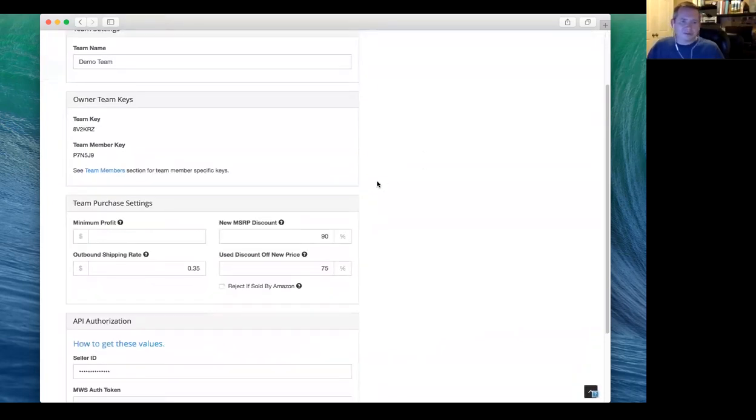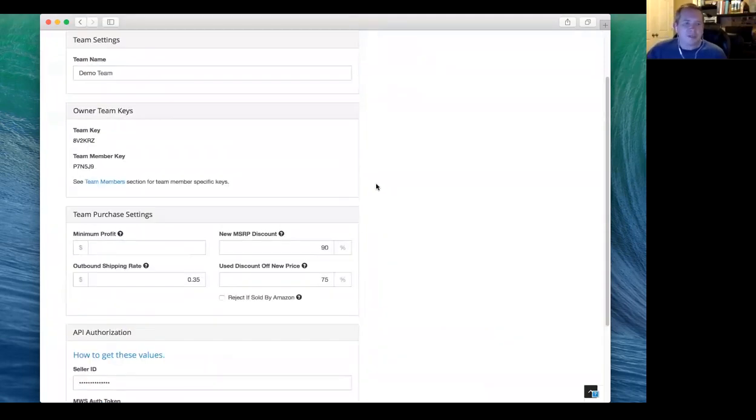So let's look through some of these settings here real quick. On these team purchase settings, this lets you set what your minimum profit is going to be for an item that you're going to scan. So let's say that you don't want to buy anything that's not going to make you at least $5 of profit. You can put $5 in here.